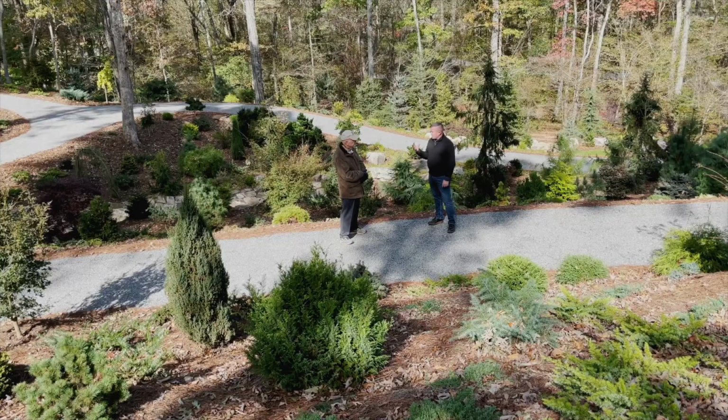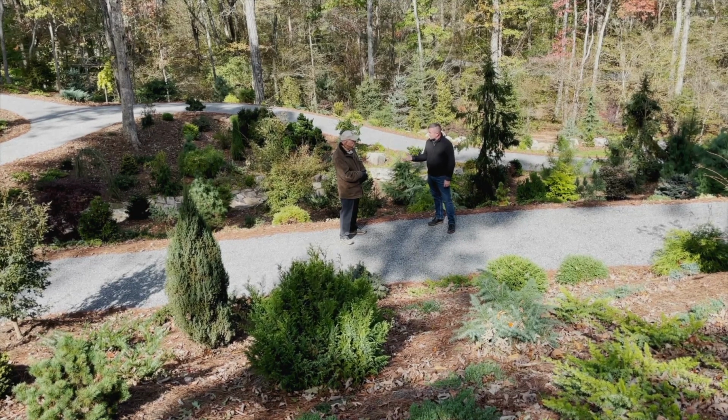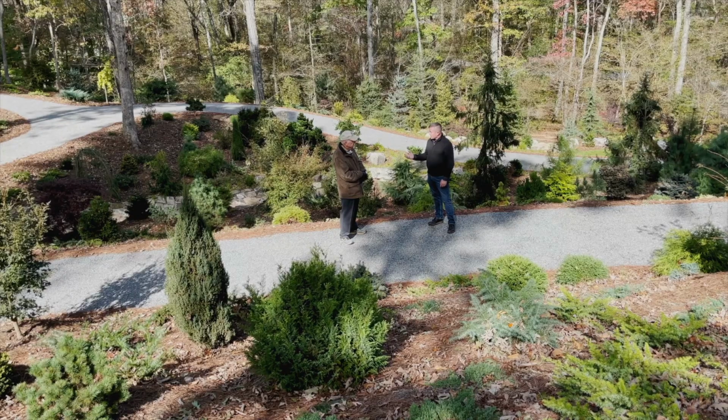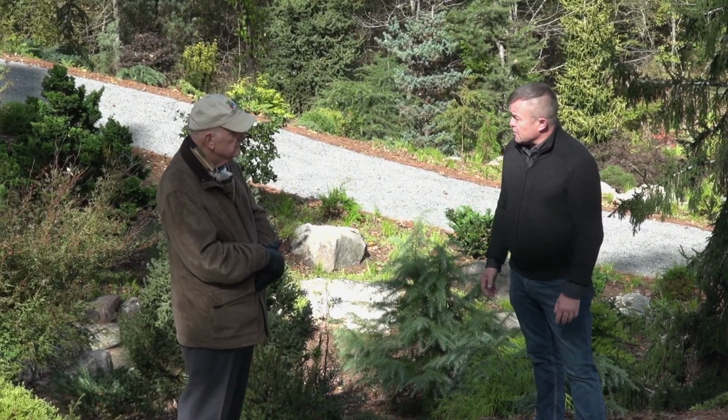Jim, as we talk about the bones of a garden, one thing that is so important to keep in mind as well is where our pathways are going to be. That's the way that we use the gardens, the way that we enjoy the garden. And I know that you put tremendous effort into planning the pathways before you basically start doing anything in a garden. I want you to discuss that with us.